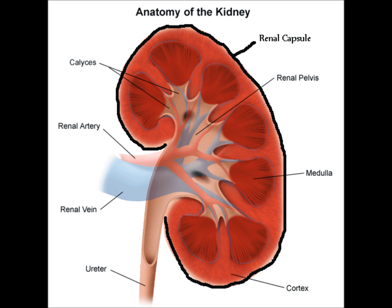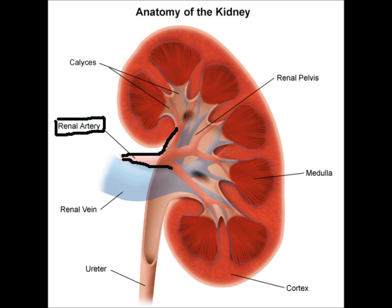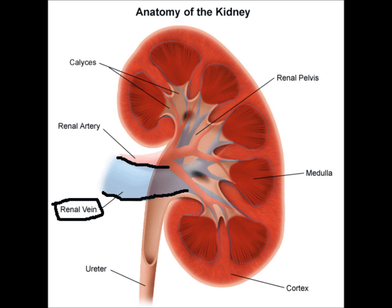The renal capsule is the tough white fibrous membrane surrounding the kidney. The renal artery carries oxygenated blood to the kidney. The renal vein carries deoxygenated blood away from the kidney. The ureter is a tube that drains urine from the kidney into the bladder.